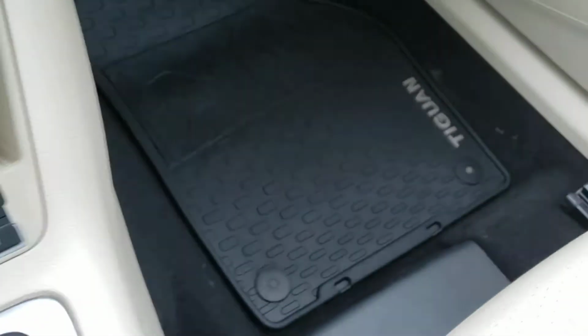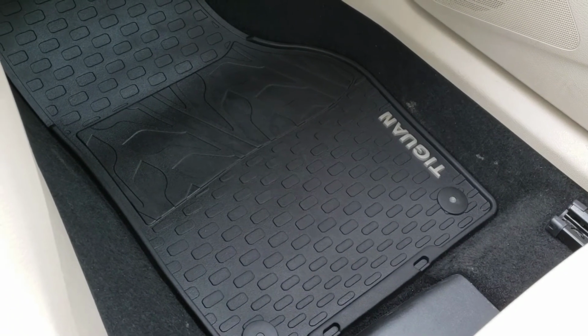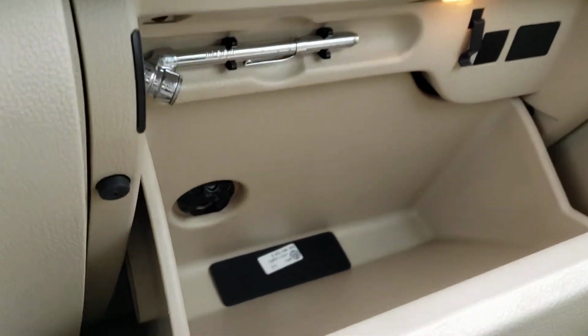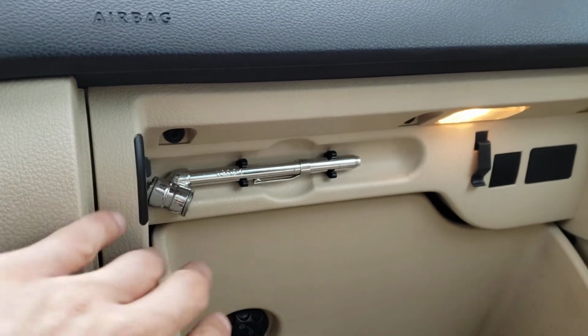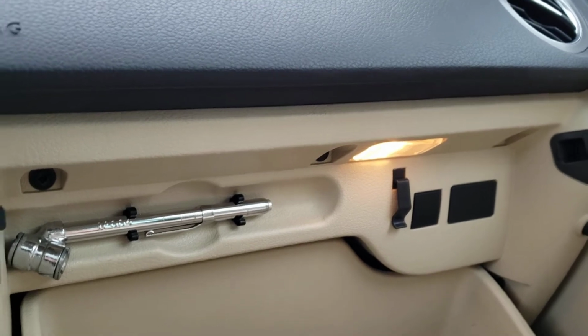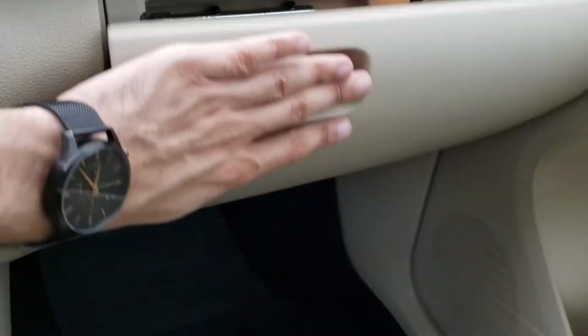And if we take a look over in the passenger side footwell there, you'll find the same great Tiguan branded all-weather mats. And up top, you've got a nice large glove box here. As an added little bonus, you have the tire pressure gauge clipped right in here, which is really, really cool. It's a nice design, and of course, you've also got a nice light in the glove box there as well. And you've got lots and lots of space.